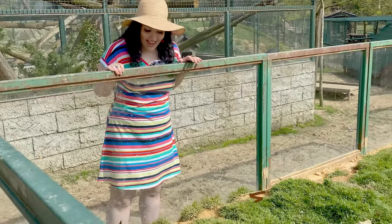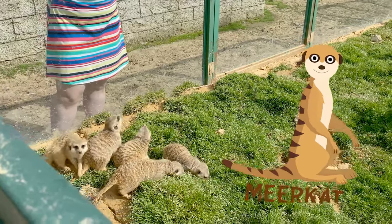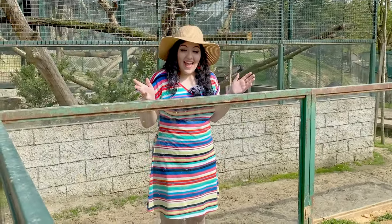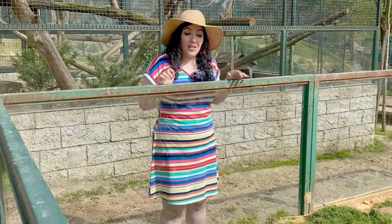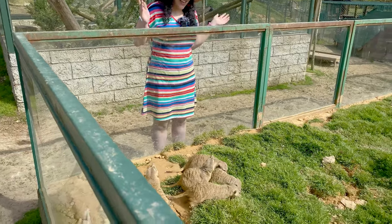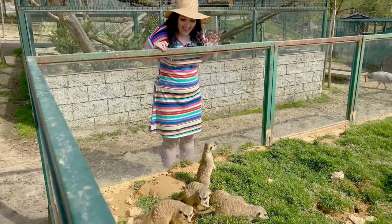These are meerkats! Look how cute they are! There's so many! They're looking at me! They're South African animals and they're very small. Have you seen the Lion King? These are like Timon in Lion King. Hi! Hi!